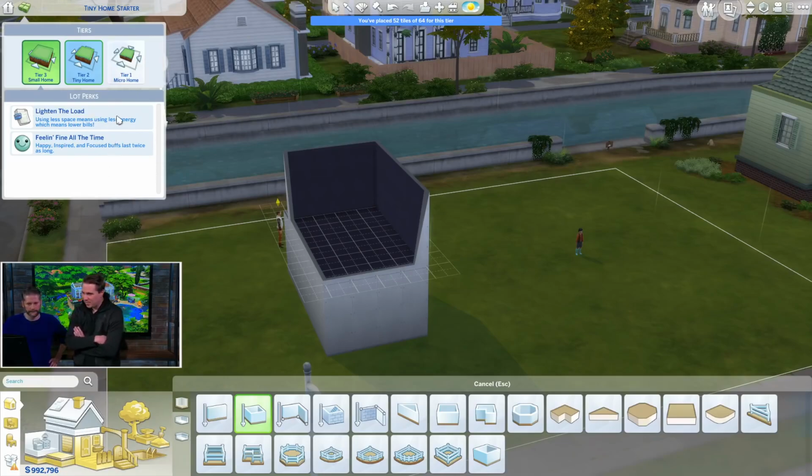Sure. The biggest tier of this house, a small home, you get less bills, and your happy buffs will last longer. Light load and feeling fine all the time. It's happy feelings all around. So tier 3 home would be 100 tiles. Pretty big, I imagine most towers probably fall into this small home category.